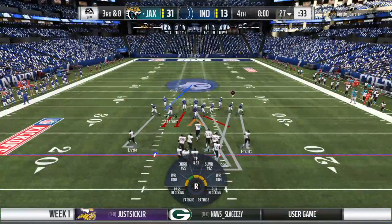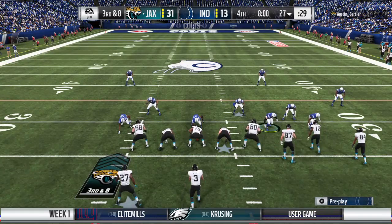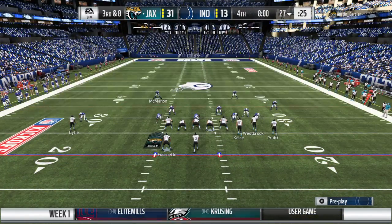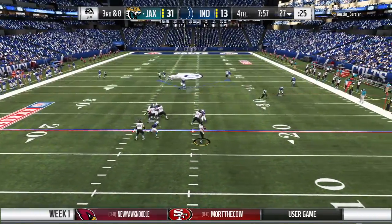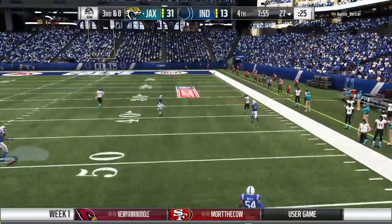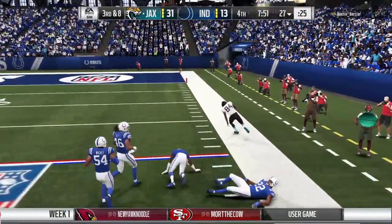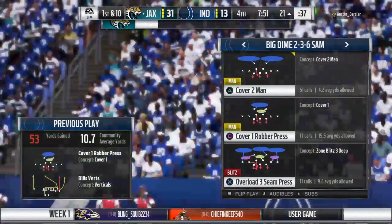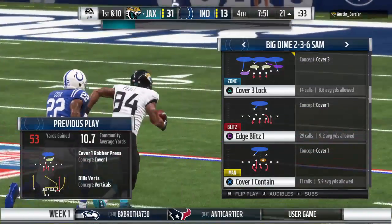The Jaguars on third down. They've been very good, 5 for 7 thus far. This is 3rd and 8. Out of the gun, here's Wilson. Going for the deep ball. And that's caught inside the 35. A big play that time for Jacksonville. 53 yards. They have the nice cushion.